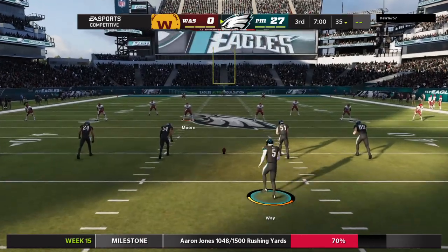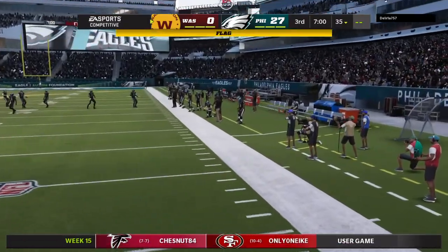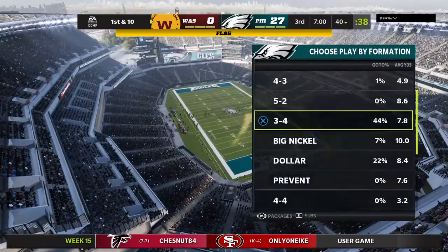Eagles! Washington down on the scoreboard, but they are getting the football first here, and we are back underway on EA Sports. Certainly not what they wanted out of the locker room here, as they'll start defensively at the 40-yard line.